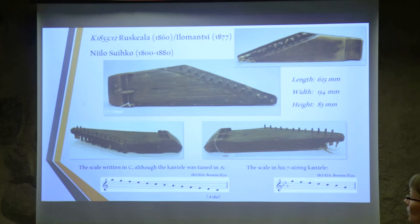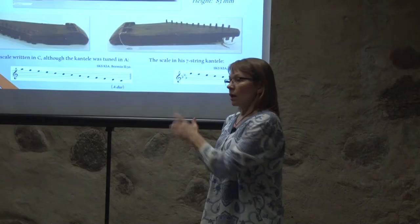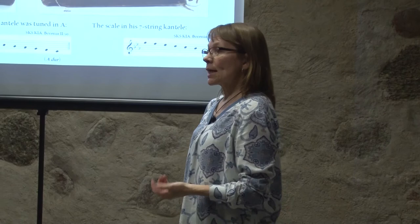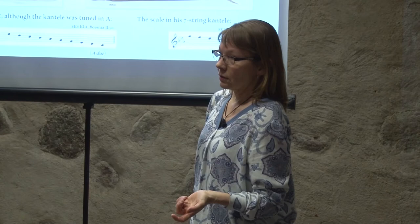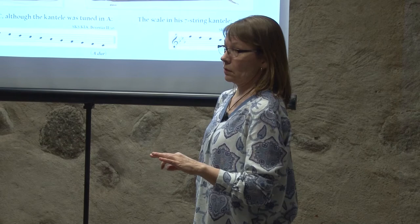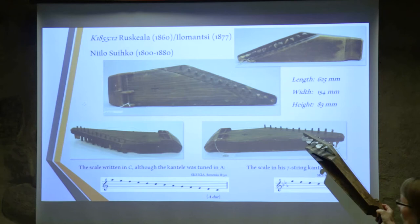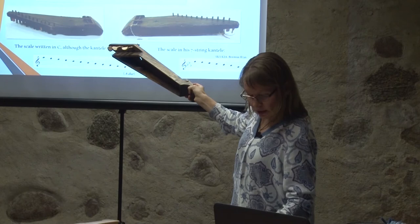Okay. And the man, Nilsuihko, at that time it was very normal that from this area there were lots of kanteles. It was said that every house has a kantele. Nilsuihko had three kanteles: a five-string kantele, a seven-string kantele, and a 12-string kantele. This one has 13, I think. Yes, this is a 13-string kantele. The other two are 12-string. This is 13.